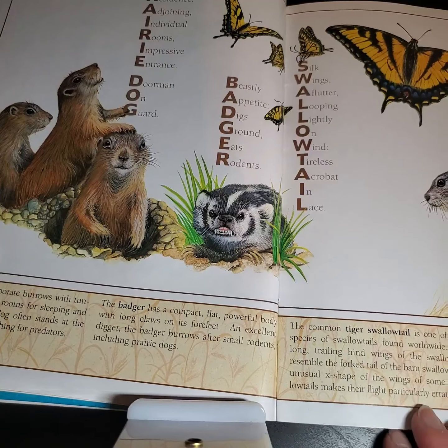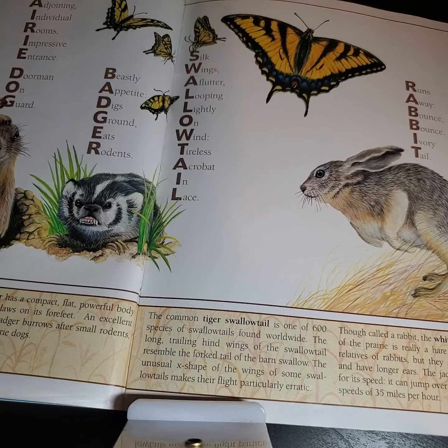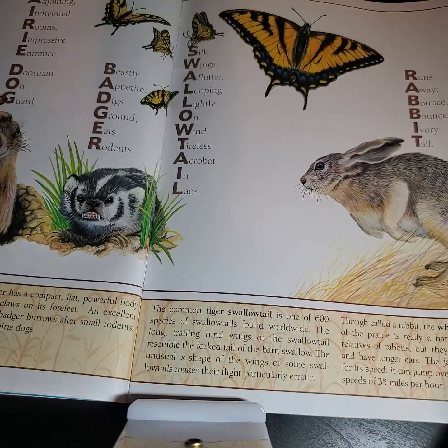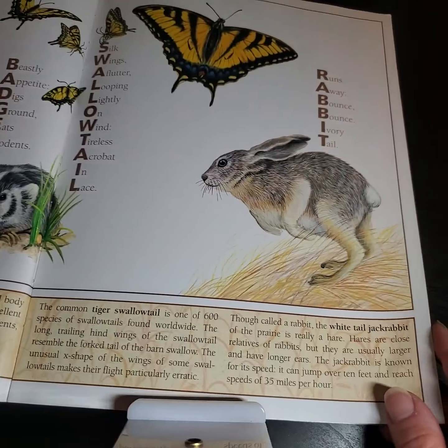Swallowtail. Silk wings aflutter, looping lightly on wind, tireless, acrobatic in lace. The common tiger swallowtail is one of 600 species of swallowtails found worldwide. The long, trailing hind wings of the swallowtail resemble the forked tail of the barn swallow. The unusual X shape of the wings of some swallowtails makes their flight particularly erratic.